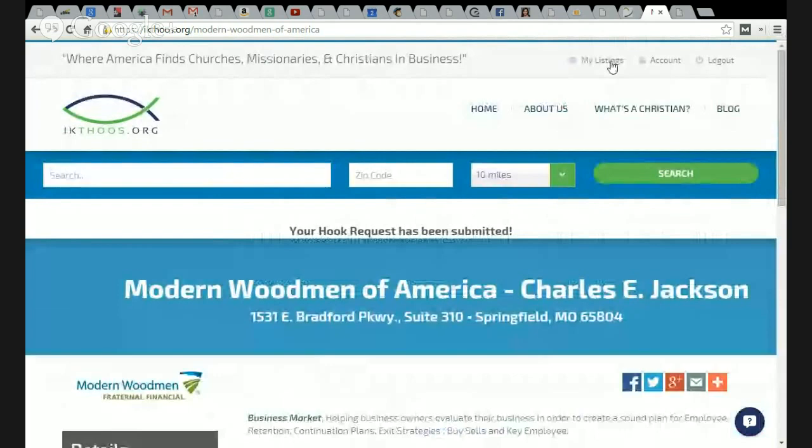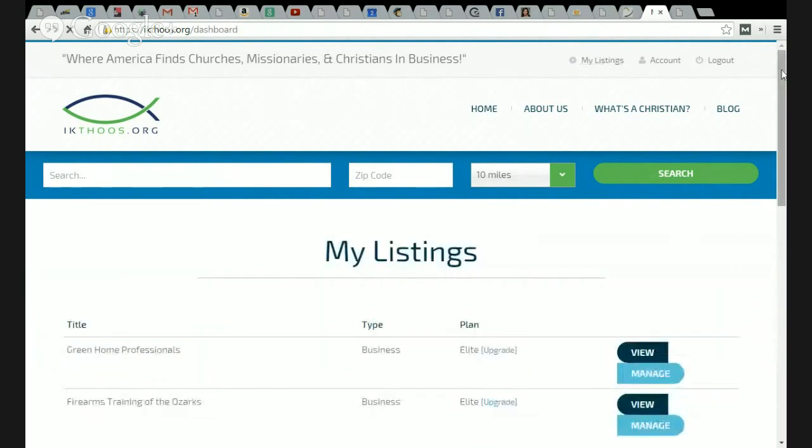So let me go over here into, once you've logged in and registered, if you haven't done that, just do that now. Log in right here. This says log out because I'm already logged in, of course. And once you log in, it'll say log out. It'll say to the left of that, account, and then my listings. And so my listings is, I'm going to show you some of the things that I've got in here. So this is the dashboard.